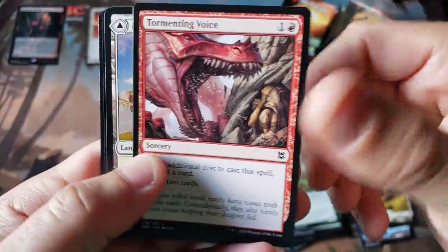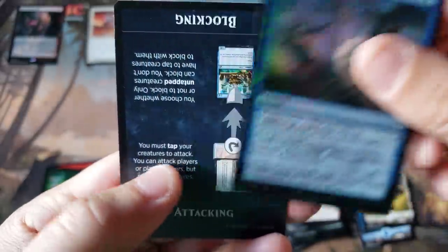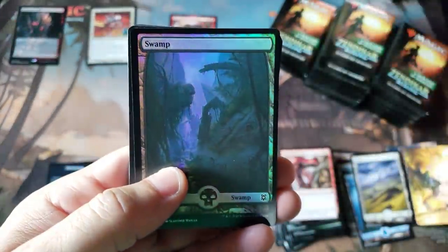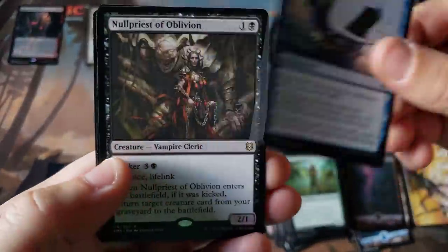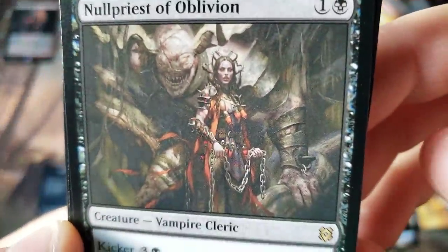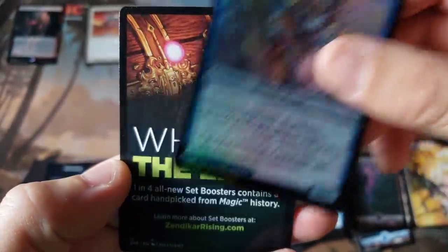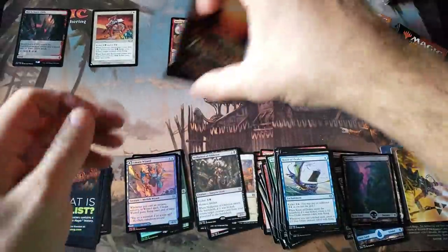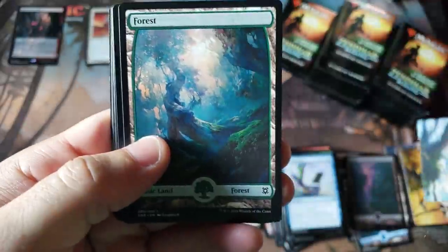All right, and off to, there we go, we got Pathway, which actually the blue Pathway, also, side note, is actually kind of upticked in price. We have a rare in the set, ladies and gentlemen, over $5, which is kind of a big deal when that's the first time that's happened. We got the old Null Priest of Oblivion, and we got the uncommon Merfolk, and as we burn through this box so far, nothing too dramatic.